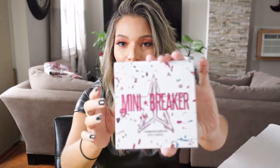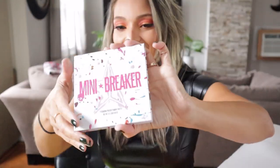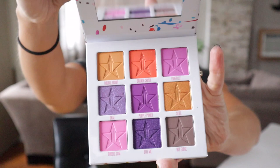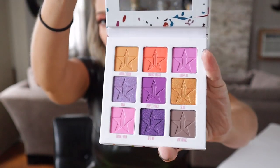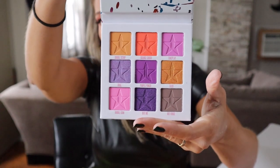Oh my goodness. Yes. I'm so happy. I can't wait. Oh, this is so nice. I definitely have to do a look with this. Like, this is so pretty, you guys. Purples and oranges and, oh my god, and pinks. This is so cute. I'm so happy. Like, I'm happy with the box already.